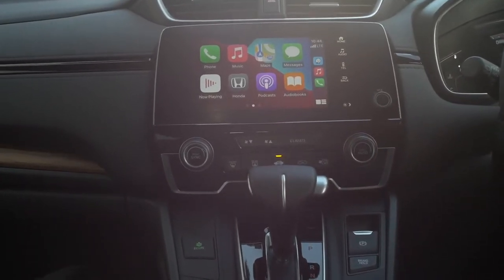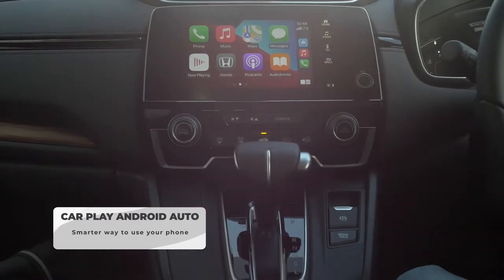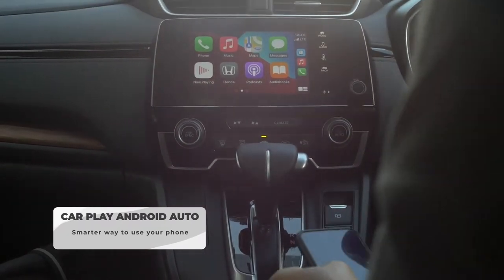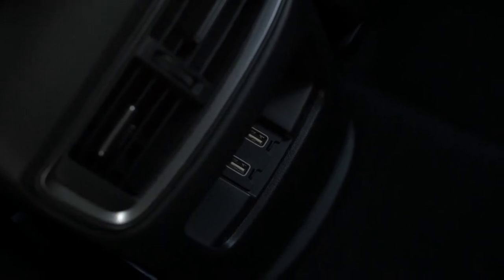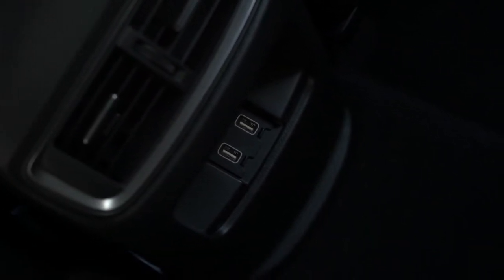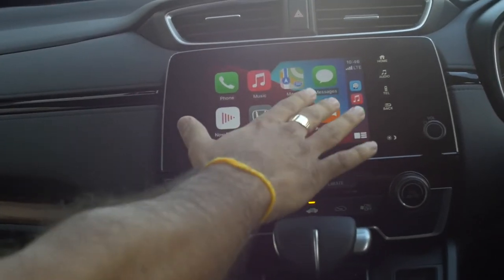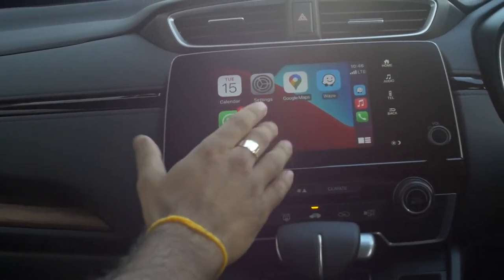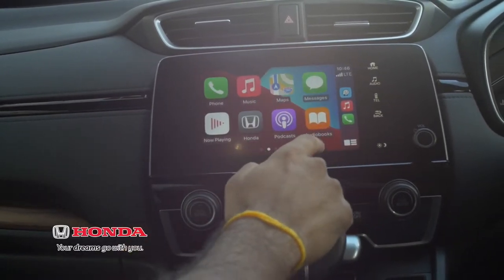So the CRV comes equipped with Apple CarPlay and Android Auto, so it really doesn't matter what type of phone you have. Compatible with both. So once you have your genuine USB cord, plug in your phone, hit enable once, or always enable. All the compatible apps come on the screen. Everything there, to play my tunes.